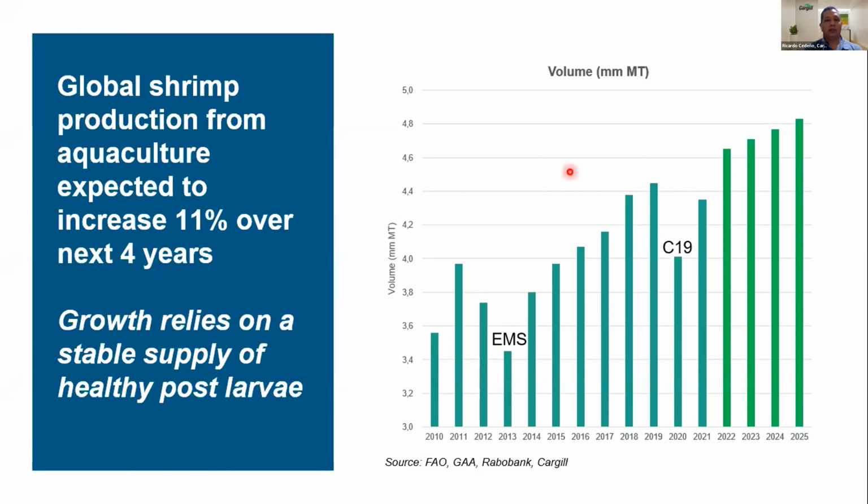We know the global shrimp industry and production on a global scale has been impacted in the last decades, mainly due to sanitary issues like the DNS in 2013, and more recently the COVID-19 pandemic in the last 2 or 3 years. But at this moment, the industry has recovered, and we have a very good estimation of growth for the next 4 years. We are expecting to reach over 11% increase in the annual growth rate, reaching 4.8 million metric tons of shrimp produced in the year 2025.